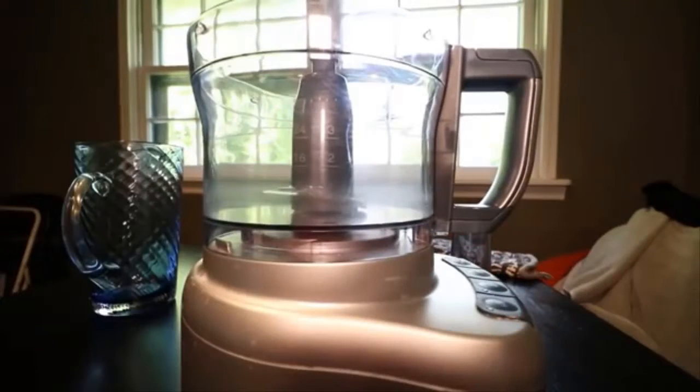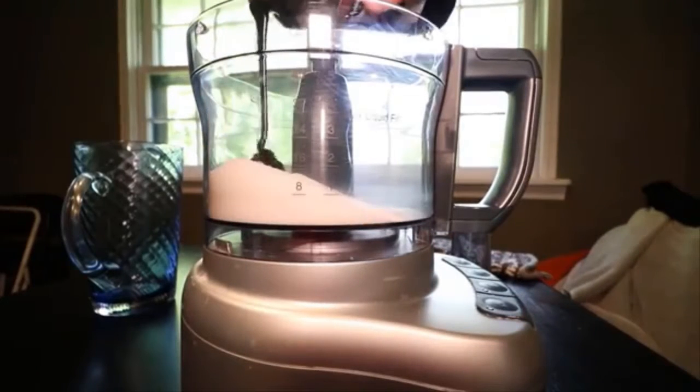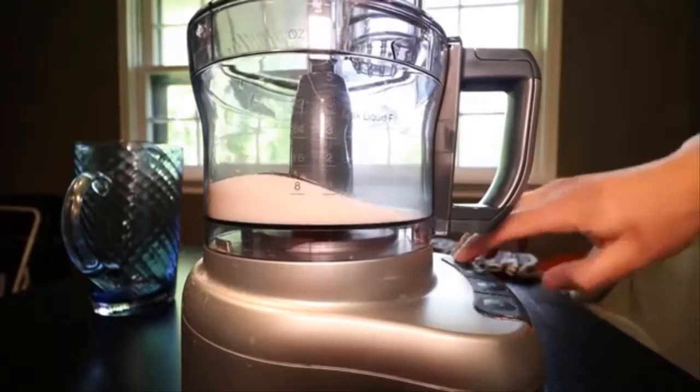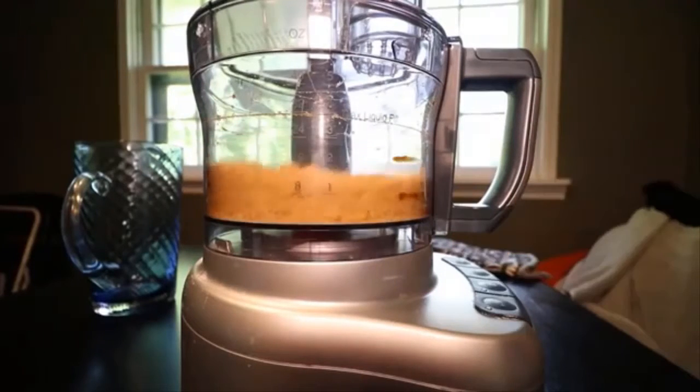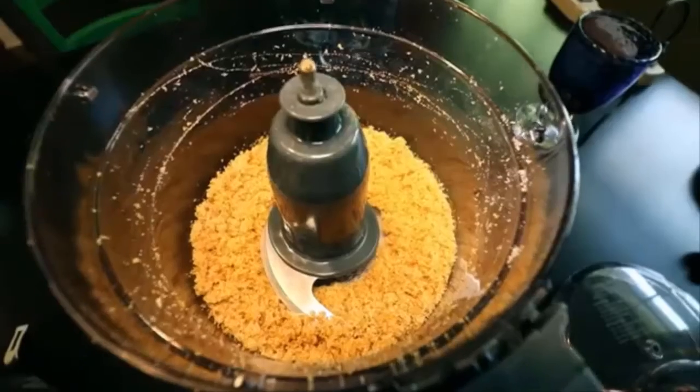So put in your white sugar, then put in your molasses and whiz it up. Use 1 tablespoon of molasses for 1 cup sugar for light brown sugar. Then use 4 tablespoons of molasses and 1 cup sugar for dark brown sugar.